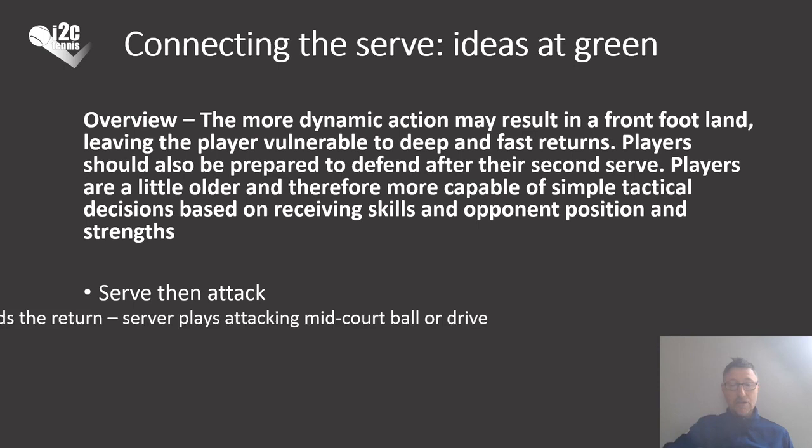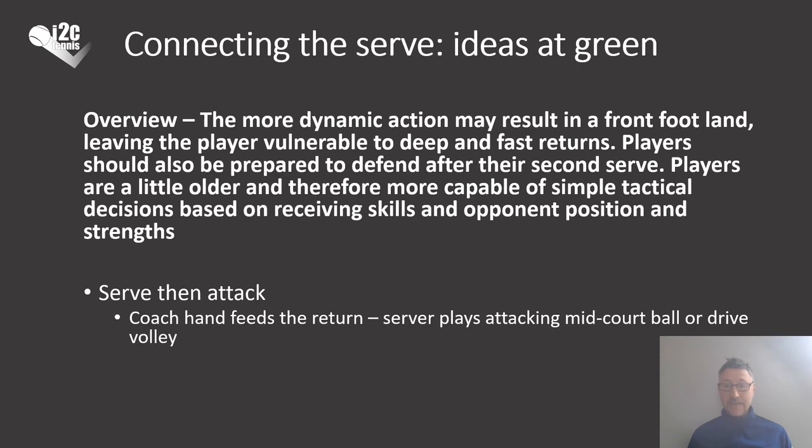So you could get them, for example, to hand feed the return and then to play attacking mid-court balls or drive volleys. Why not introduce the drive volley at an early age? A little bit like the serve and volley that I mentioned a minute ago. If we start to add a new dimension to players' games, we equip them with the skills to play the game they want to play.